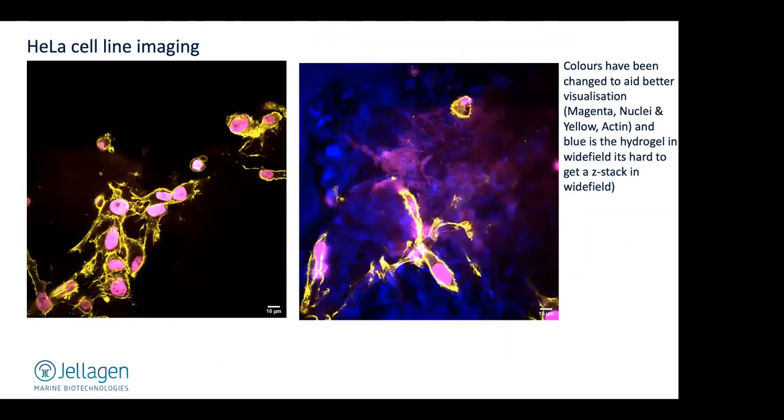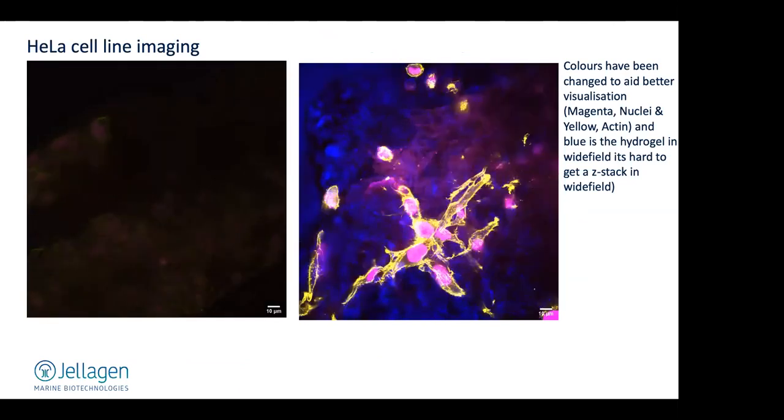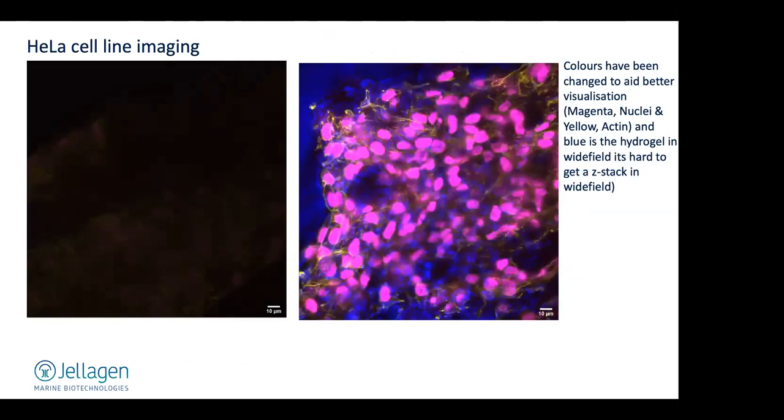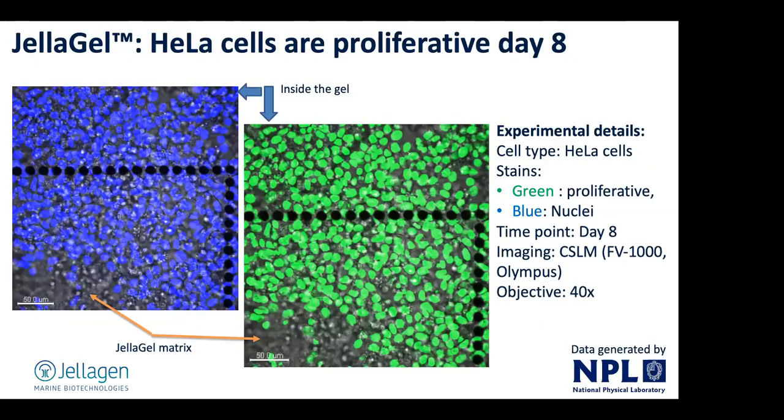So this just shows you the imaging throughout the gel, which shows you very nice spread of the cells throughout the gel in its entirety, and also exemplifies that imaging of cells cultured in Jellagel is very straightforward using standard imaging techniques. We then looked at, okay, so are these cells proliferative? And we answered, and that was yes in the affirmative. They are proliferative inside the gel, which is also very good news and very encouraging.